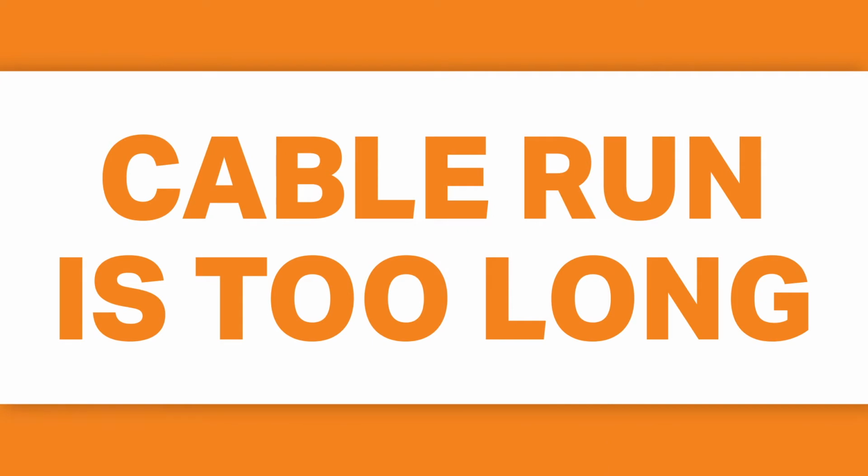Maybe your cable runs are longer than 328 feet. On a typical Cat 5e cable, 328 feet is the maximum distance that you should be running in order to get optimum throughput. So if you have a cable that's longer than that, it may still be working, but not working to its full potential.